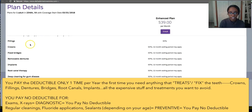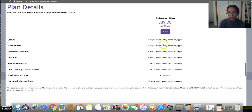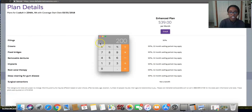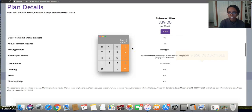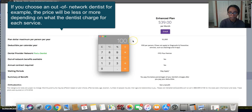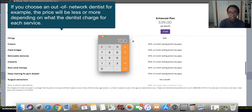Okay, so for a filling, you're going to have to pay a deductible because this is a restorative treatment. This means treatment is going to be done to your teeth, and so you pay 50%. So let's say the filling is $100. What's 50% of 100? $50, right? So since this is not a diagnostic or preventive treatment or service, you're going to have to pay the $50. So go ahead and add $50 to that. So this is what you would pay out of pocket.